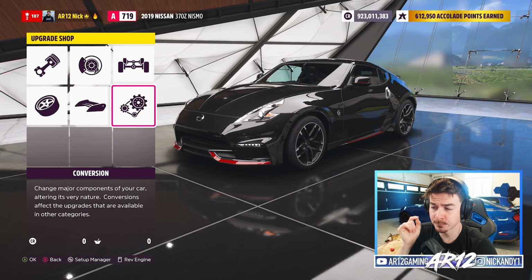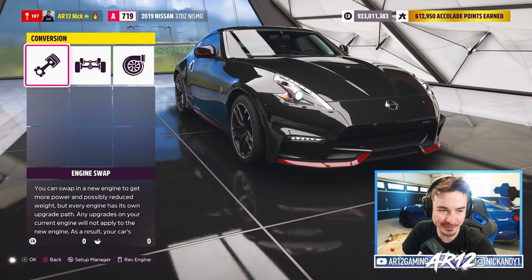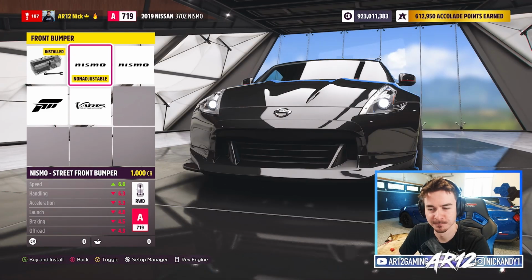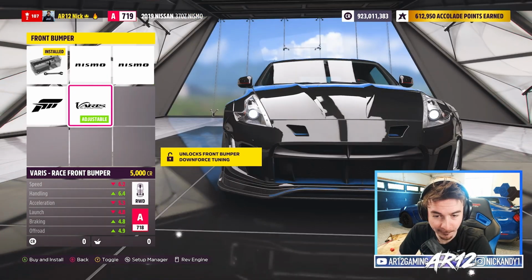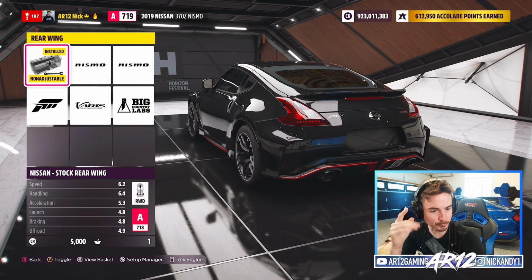Twitch chat was telling me there's some crazy customization for this thing. I don't believe you. I don't think they're telling the truth. Let's start with that. Front bumper. Whoa, Nismo parts. Okay. Really? Barris one, please. There we go. That's what I'm talking about. How about the rear wings?